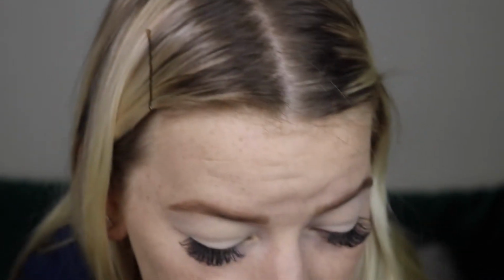I'm just using this palette as my mirror because this literally has the best mirror ever. So I just got my eyelashes filled the other day, so I don't want to do anything too dark because the eyelashes obviously create like a super dark shadow already. I want to keep it kind of light.